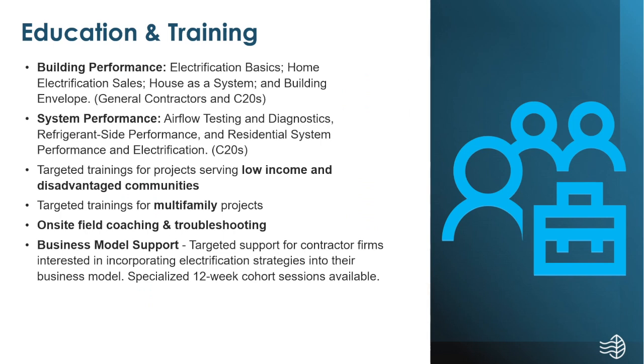Are you new to heat pumps and electrification? No problem. Tech offers training to help you integrate these technologies into your business model. These trainings are provided by manufacturers and world-class instructors to enhance your company's skills in sales, installations, and field coaching. Training topics include building performance, offered by Electrify My Home, system performance, offered by National Comfort Institute, equity, multifamily, field coaching and troubleshooting, and business support.